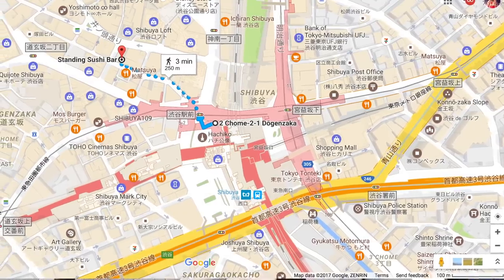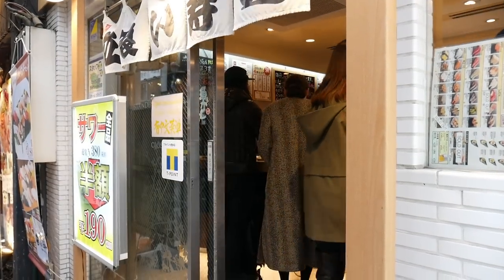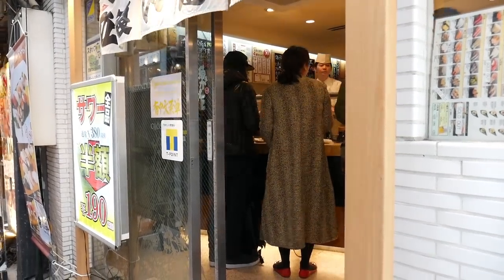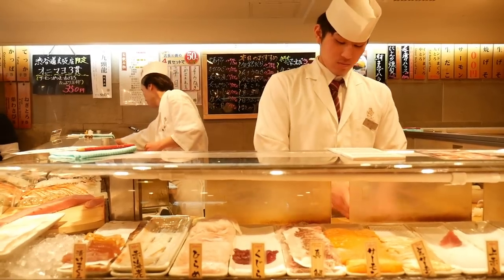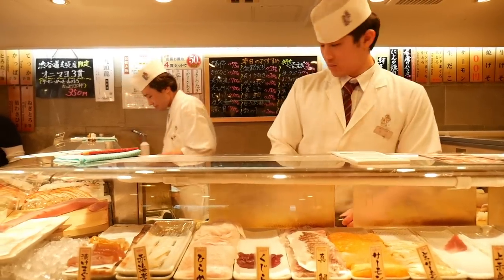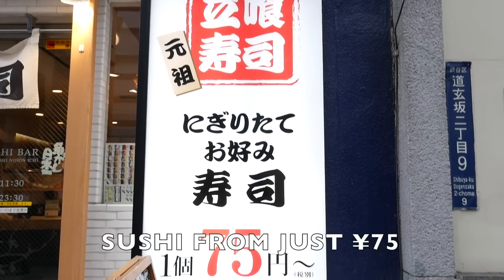The next sushi shop we're going to go to is a little bit different. It's a standing sushi bar. And in Japan, standing while eating is a very common way to eat. There's other restaurants like standing and eating soba, standing and eating curry, udon, but it's a little bit smaller. However, it's a fast way to eat and just go, and it's very interesting.